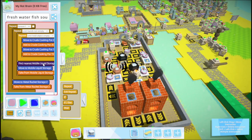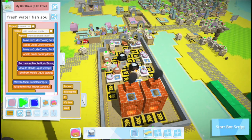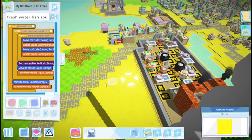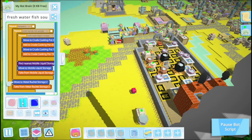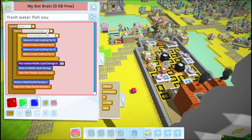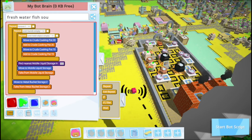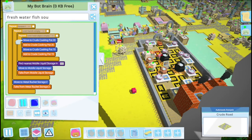That one goes there. Find the mobile storage, go to the mobile storage, and take the mobile storage. Okay. Stop recording. Come to me so I can give you the bucket. Oh, hold on. Stop. Why did it take hands not empty? That should be until hands empty. Misclick. There we go. Go to cooking pot and put in cooking pot.